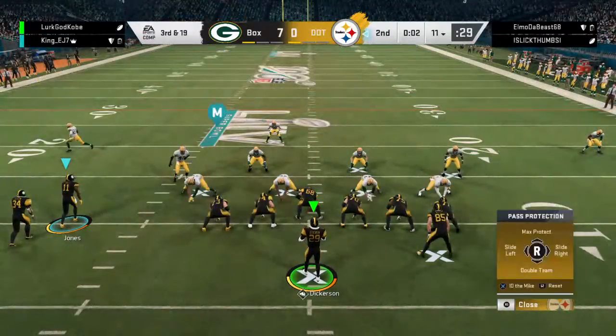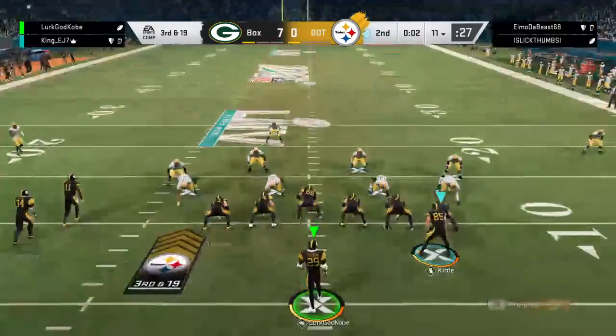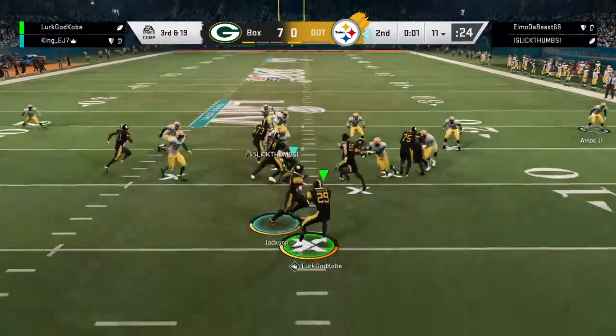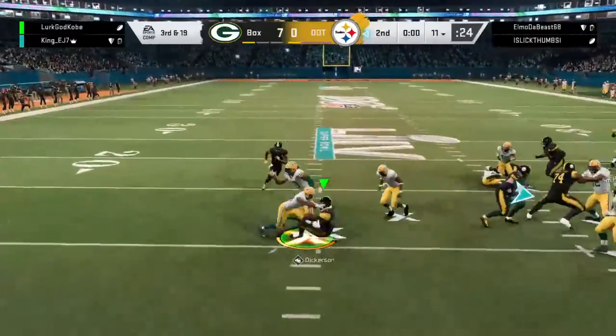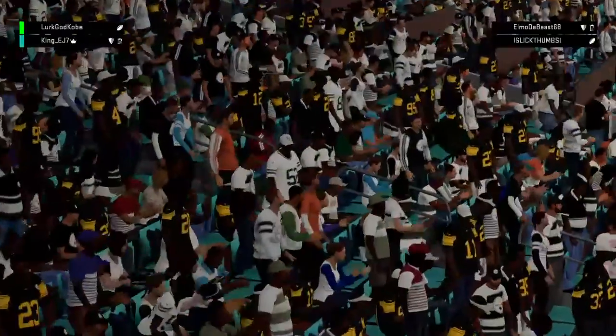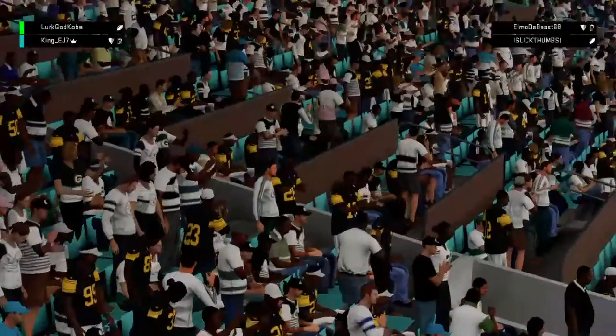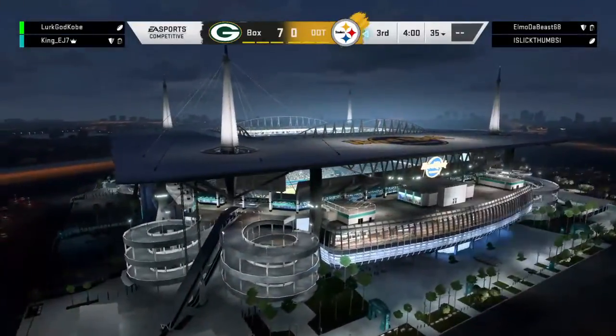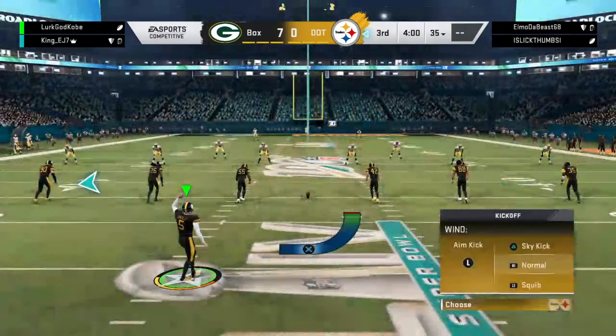After the sack, they'll come up now 3rd and long. Yeah, I wouldn't be surprised to see them run the ball here just to try and get some space. And he won't be close to a first down as he runs into a wall right around the line of scrimmage. So we've hit intermission. It's halftime. This is the NFL, and it's a presentation of EA Sports.